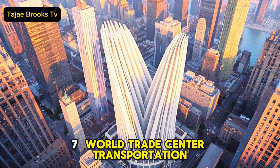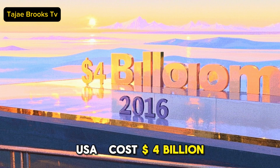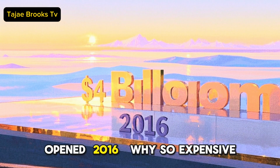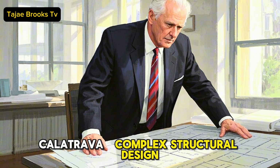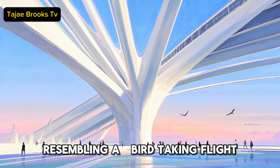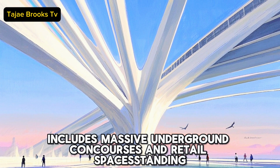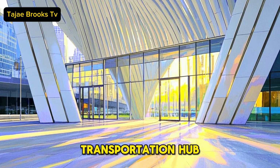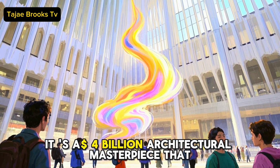7. World Trade Center Transportation Hub, New York City, USA. Cost, $4 billion. Opened, 2016. Why so expensive? Designed by renowned architect Santiago Calatrava, complex structural design. Resembling a bird taking flight, includes massive underground concourses and retail spaces, standing as a symbol of rebirth in Lower Manhattan.